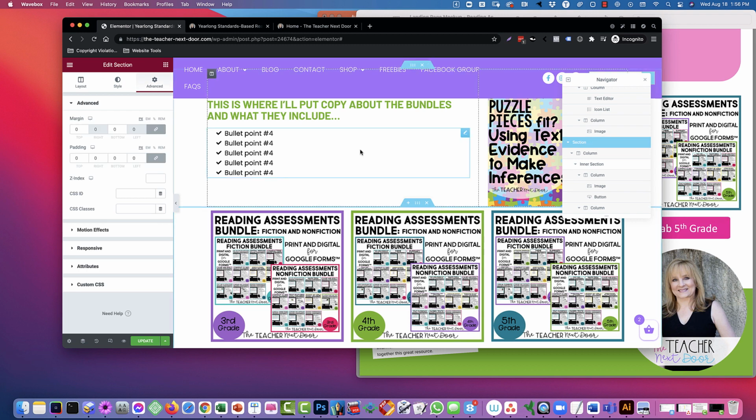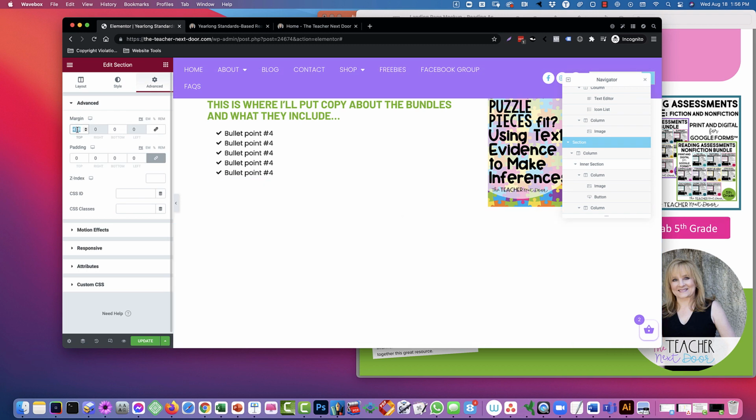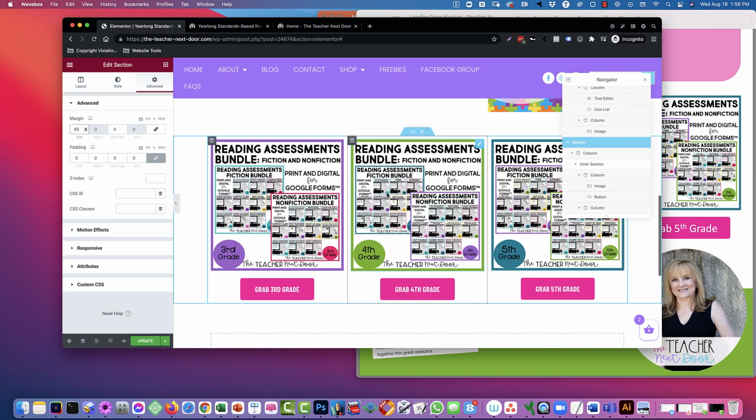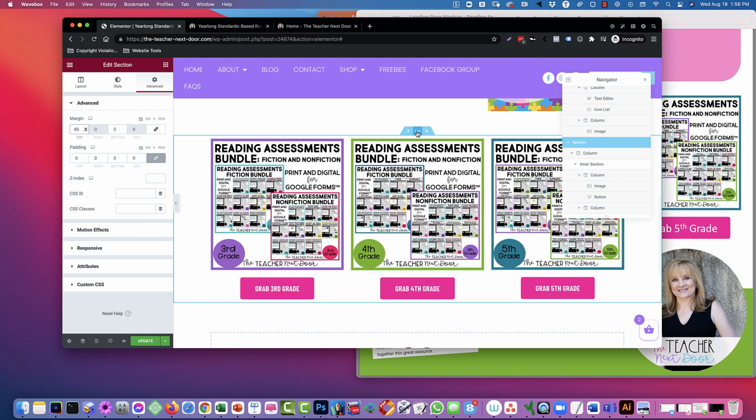Go up here to this section, and we're gonna add some margin to the top. Let's do another, not 478, but a nice 65. And something that's just kind of for fun. Let me show you what you can do. You can do it per item, or you can do the whole section.